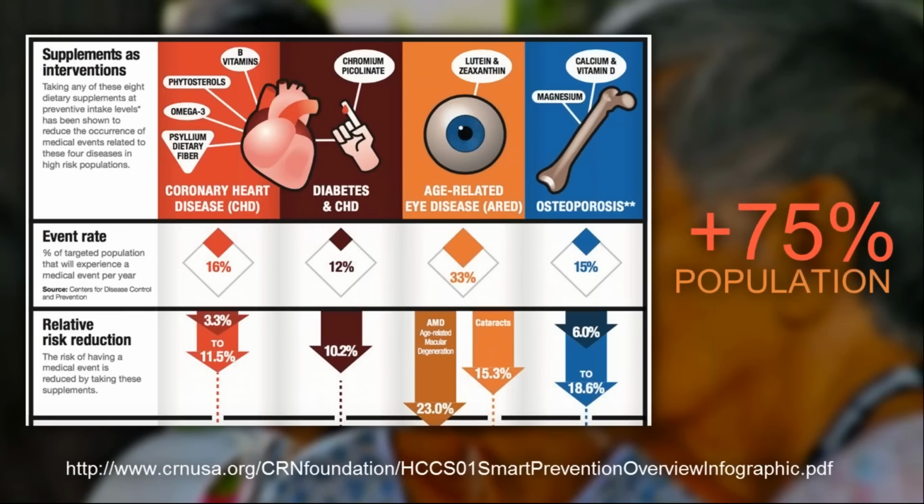Then, a very common disease that affects us, the age-related eye disease or the ARED, all right? The incidence of this, or what we call the prevalence, is 33%. It is said that at least you should have lutein and zeaxanthin in your diet. And if you usually have this, they explain that you can reduce age-related macular degeneration to 23% and even reduce cataract to 15.3%.